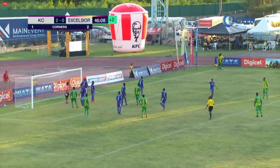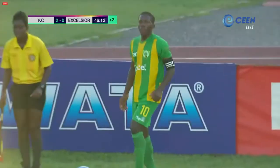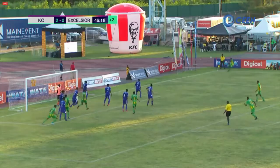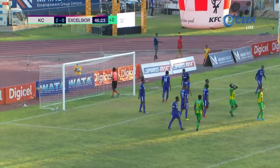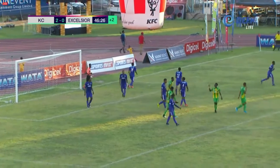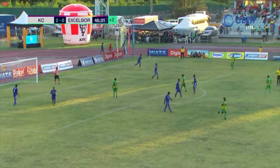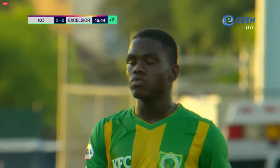And as we've been saying, Excelsior have gotten some chances in this game. Duffus again with the delivery. Still not clearing properly, over the bar. And that's going to be a goal kick to Kingston College. Well, Rattray appears to be nervous about scoring against his old school. He definitely needs to shake away those nerves. The school needs him. His new school, that is. They need him.